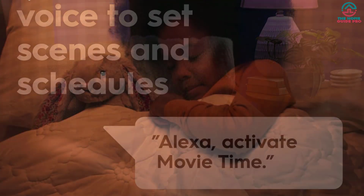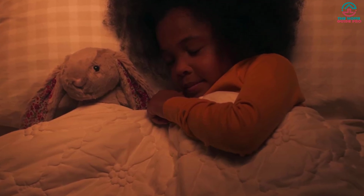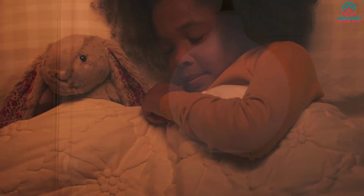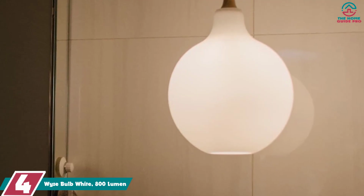CYNC is formerly C by GE, so you may still find products under the latter name. All of those products, aside from the SAW lamp, will continue to work through the new app and get updates as usual. Moving on at number 4, we have the Wyze Bulb White 800 Lumen.